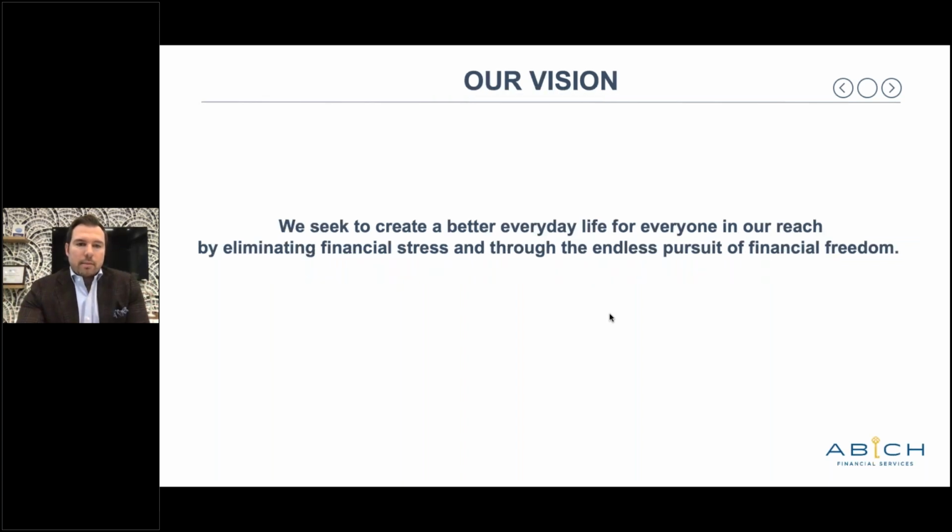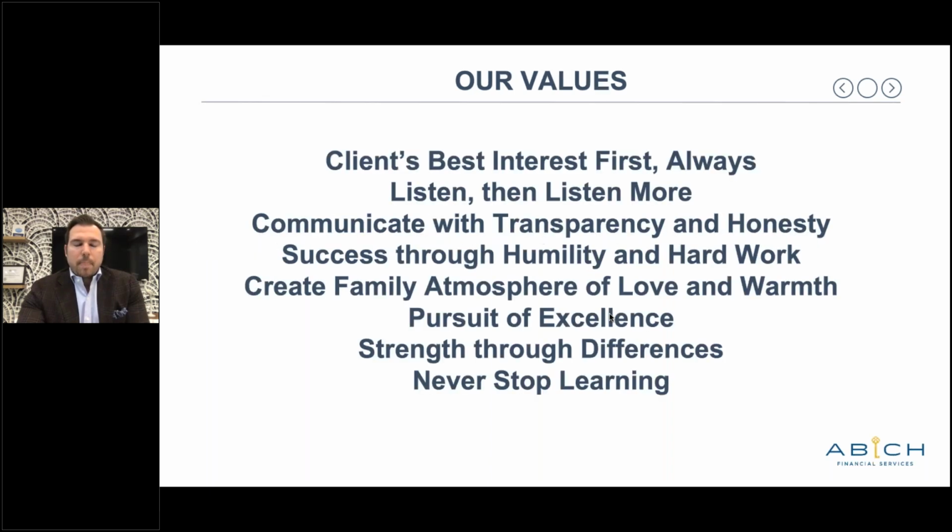Our vision: to create a better everyday life for everyone in our reach by eliminating financial stress and through the endless pursuit of financial freedom. These are our values: client's best interest first always, listen and listen more. We need to do a lot of listening, and we need to hear your story. And we need to gather all that information so we can put together a thorough, comprehensive plan.